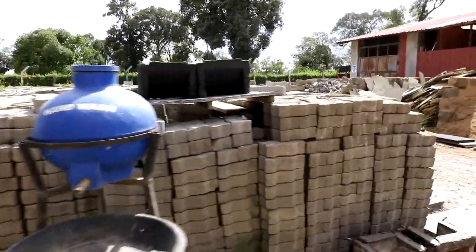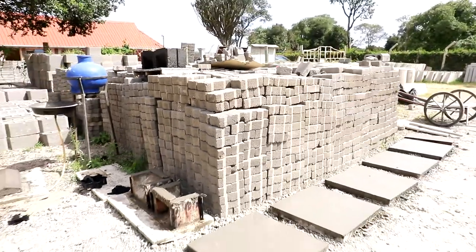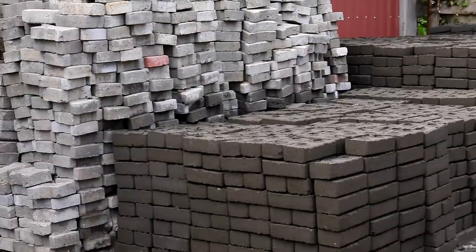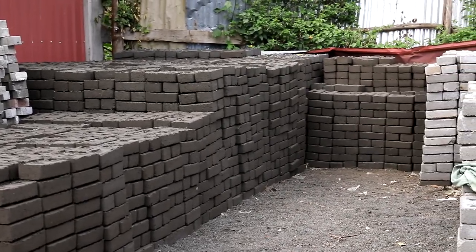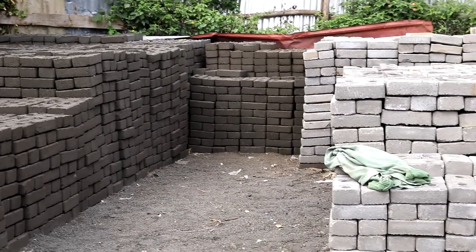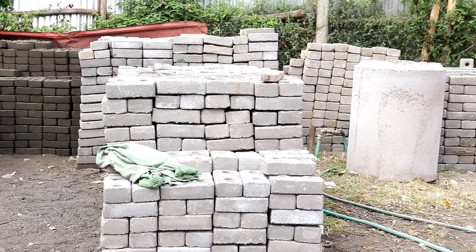You can produce approximately 2,500 blocks per shift, which is 5,000 blocks. And that's approximately one nice 3-bedroom house in two shifts. That is 16 hours. We employ 5 people per shift to work on the machine to produce those 2,500 blocks.